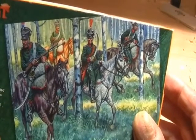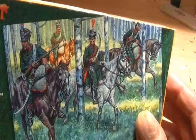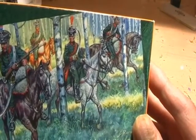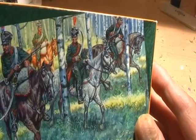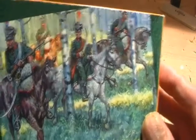Bearing in mind I'm trying to build up quite a large army, and I didn't have any French line chasseurs, so I thought, why not, for £3? Make a nice change. And of course it's 12 mounted figures plus the horses, and I'm quite enjoying painting horses now, so I was very pleased to get that. So that was the first one.